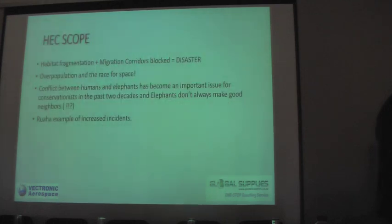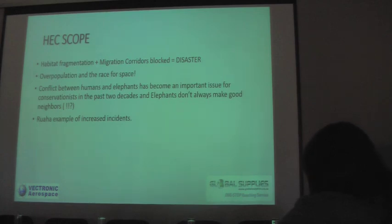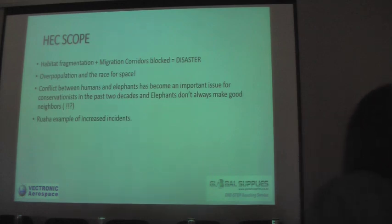So I think a lot of the speakers have covered a lot of this, but I'll just briefly run through it again to put our spin on it. Due to the fragmentation of habitat, elephant ranges have become confined to much smaller areas. Some historical migration corridors have been totally abandoned due to the degradation of cover, the extension of human settlements, and the intensification of agricultural practice.